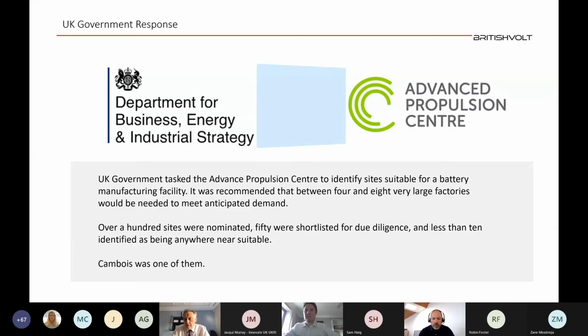We went through that exercise, identifying the best ones, and Cambois up in Northumberland, which I'm going to show you in a minute, that was one of them, in my opinion, and stood out by far and away the best one. Next slide, please.